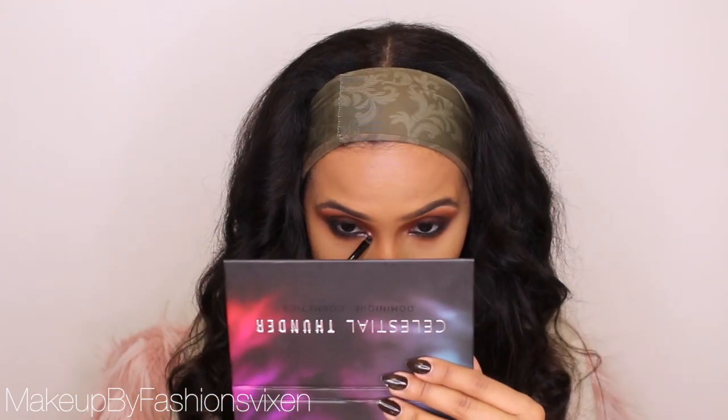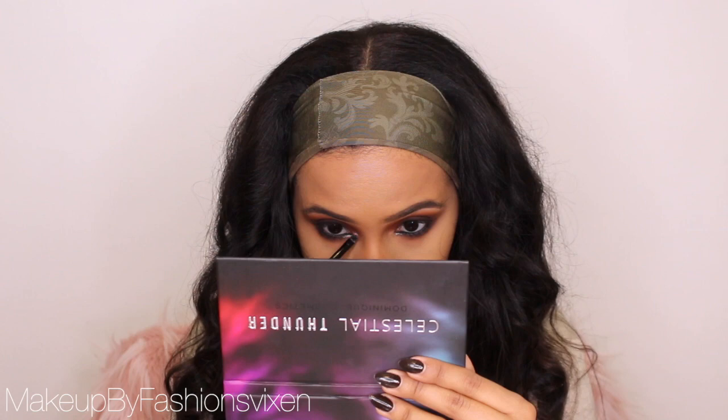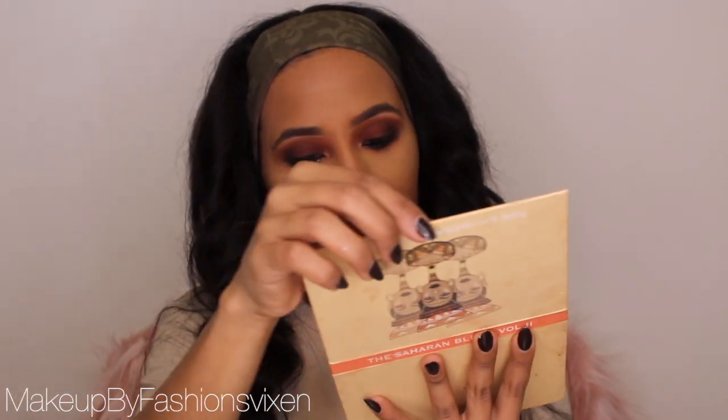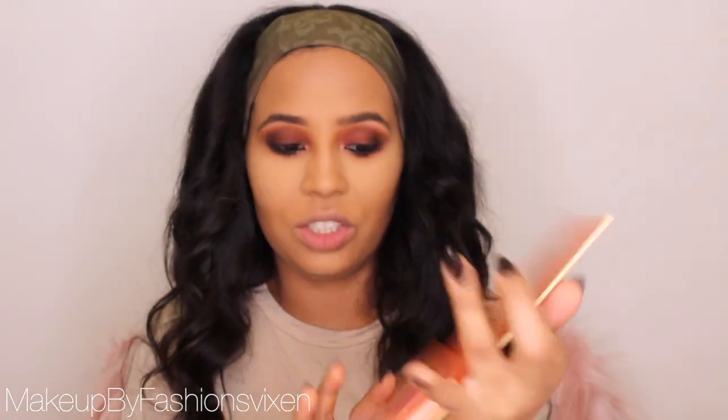So what I did was I went ahead and I mixed Eternal Light with Fireball. You guys know I changed my mind like 50 times, like every girl in the world. I felt like I needed a little bit of that color to match the rest of the look nicely. So I'm going to go into the Saharan Blush Volume 2 palette, and it is such a pretty palette. I'm going to be using Tau. I'm probably pronouncing that so wrong, but it's this orangey shade right here. And I'm mixing it with Jara.